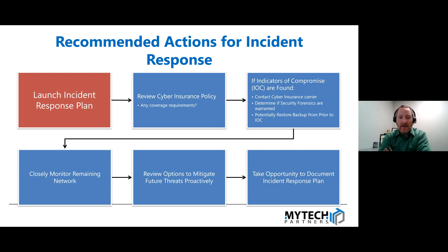I spoke to someone last week who had their backup was just a USB hard drive attached to their server, and unrelated to this event, but they got completely ransomed and encrypted. And guess what? Because of the way their backup was set up, they also encrypted their backup. So backup was not an option.